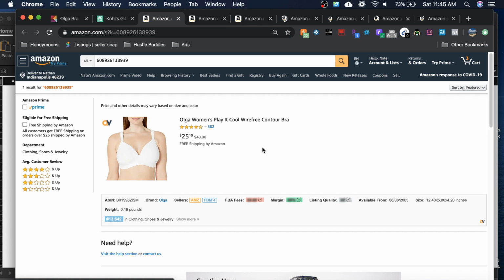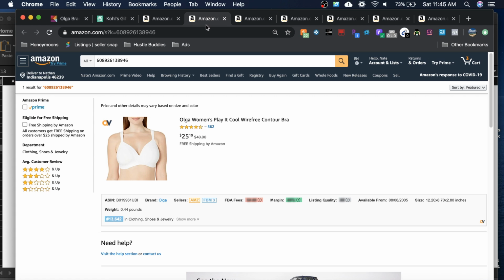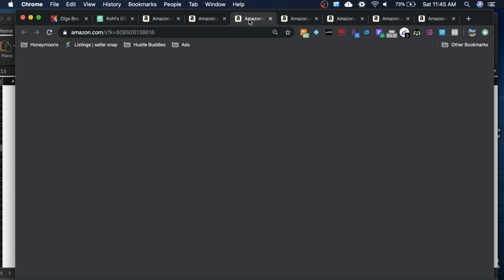So remember, my buy cost is about $9. Even without knowing the exact fees on this, I know that if my buy cost is about $9 and my sell price is $25, there's enough money on that for it to be worth my time to look into. So most likely that white one is going to be profitable. Let's see if that's okay. So all the white ones appear to be about the same price, that $25.19.